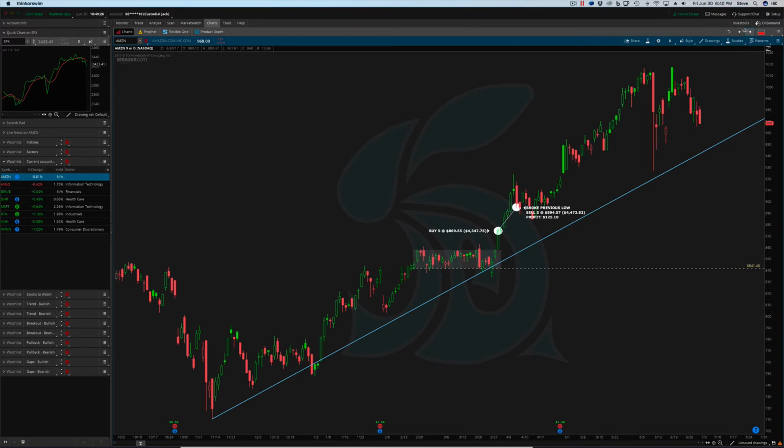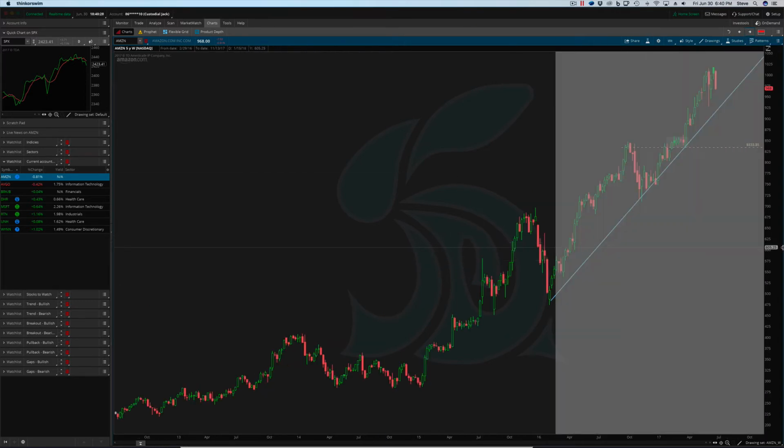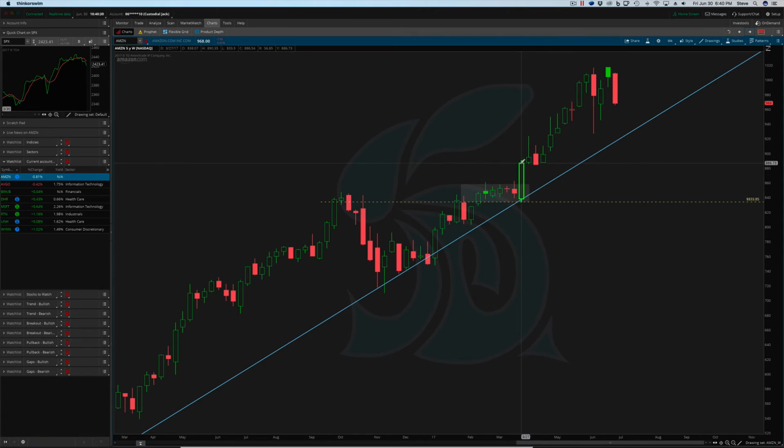Now, if you flip over to the weekly chart, here is that same breakout candle that I got in on. There's nothing on this chart that would have made me get out. Okay, the lows continually made higher lows up until this week. Okay, so if that was the case, I could have got in at 886 and out at 978. $100 per share versus, what was the other one?